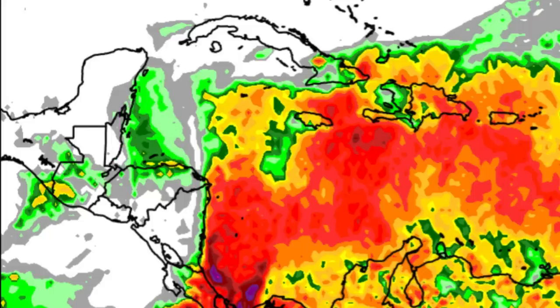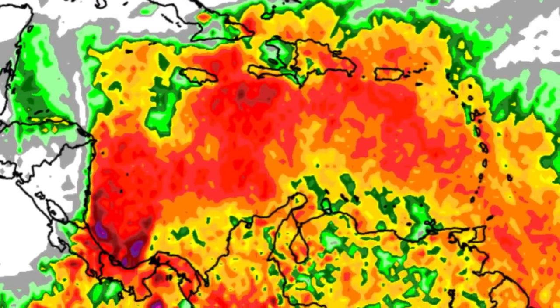As we head to the Cayman Islands, Jamaica, parts of eastern Cuba, the southern Bahamas, Turks and Caicos, Hispaniola, Puerto Rico, the Virgin Islands, it is going to be quite active as we head between now and, let's say, around tomorrow afternoon. Similar thing as we head through much of the Lesser Antilles with that secondary trough in the area. ABC Islands, it could be active there as well with some showers in the area.